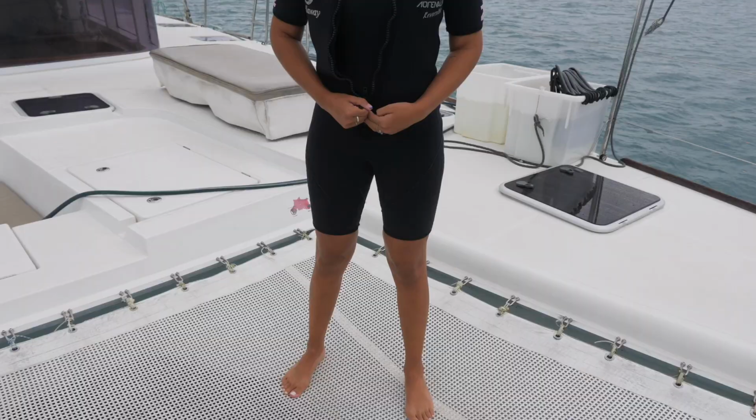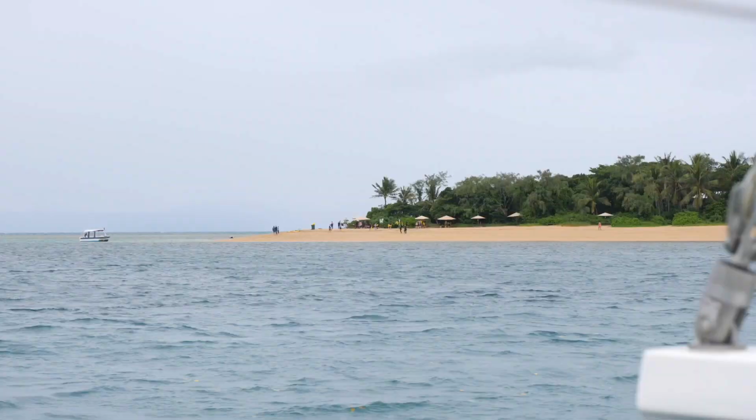We are kitted up. How do I look? Wouldn't normally do a wetsuit, but as you can tell, our conditions, I think the rain follows us on any of these days where it's supposed to be mint and amazing and perfect to snorkel. The sun's always like, mm-mm. We were told though that it's been like this most mornings this week and it has cleared up, so there is still hope.